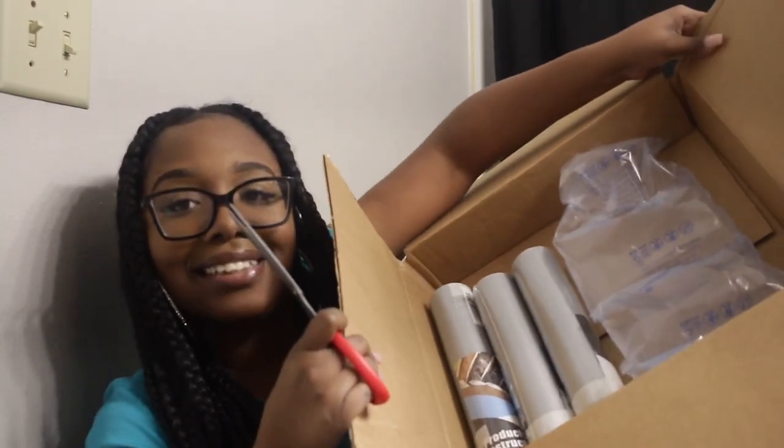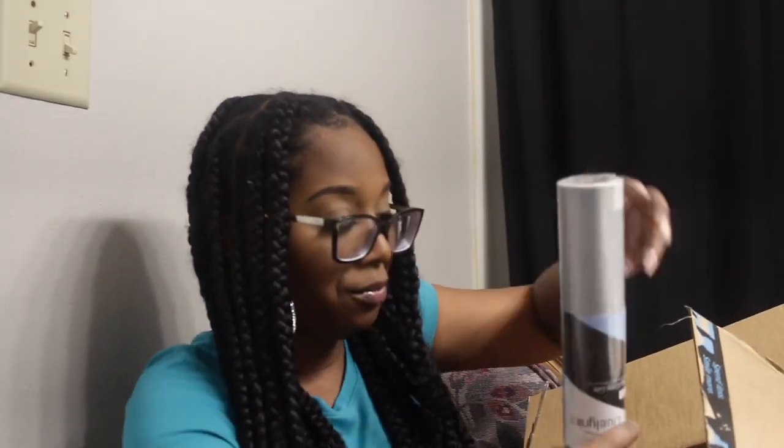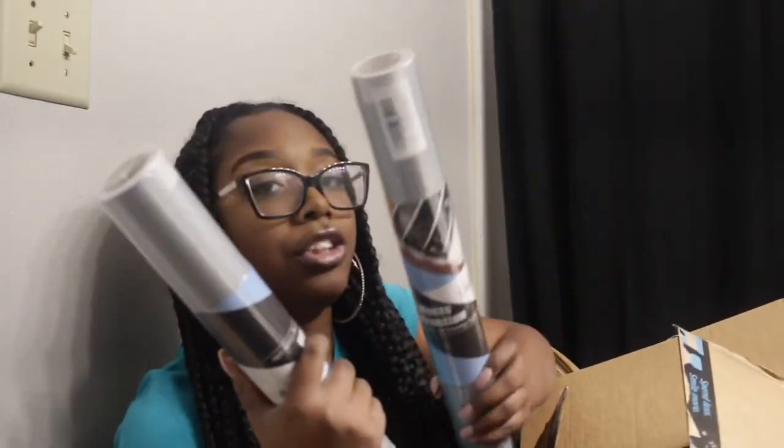Like look at all this space in this box, y'all. Why was that necessary? Let me put the scissors down. Why was that necessary at all? Okay. One, two, and three.